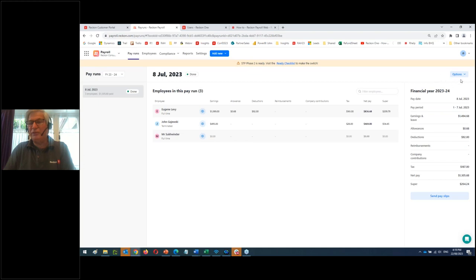On the top right, we've got options. Because this is a complete pay run, we can revert to draft if we had to make a correction. And then when we send to the ATO, it'll be as a resubmission. So it'll go through as an update event or a full replacement. So it's all easy in simple clicks. This right-hand panel will give us the year-to-date for our pays this financial year.